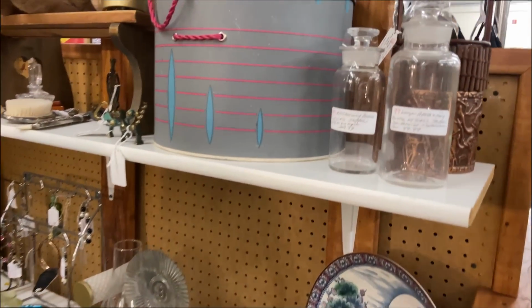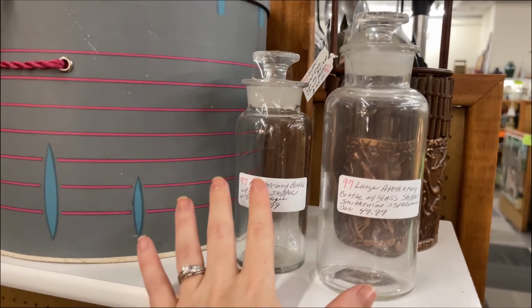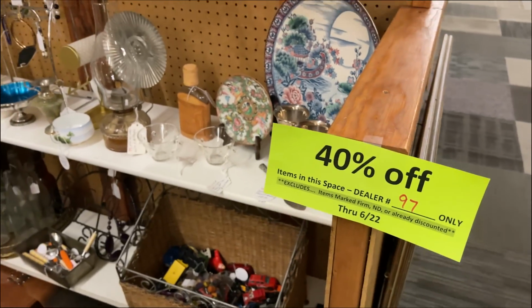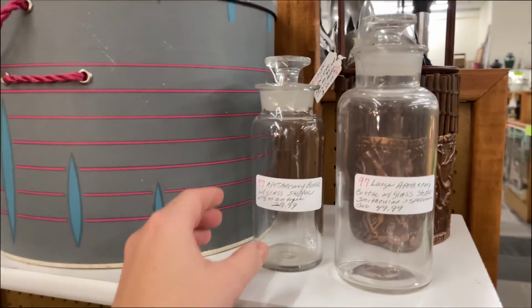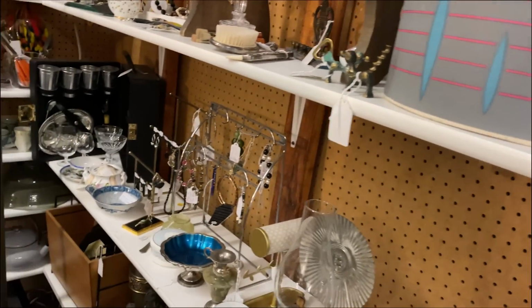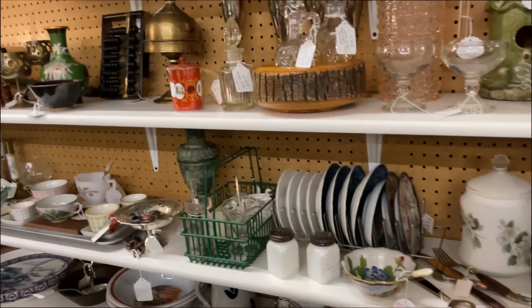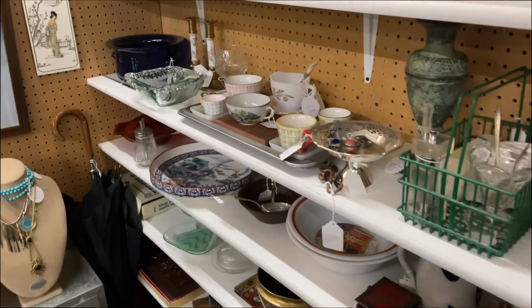I can't decide about these apothecary jars. They are on sale for $48 for both of them because this booth is 40% off. I just love apothecary jars. You guys know I'm after that mad scientist kind of vibe. I just think it's so cool. So I don't know, I'm thinking about those.